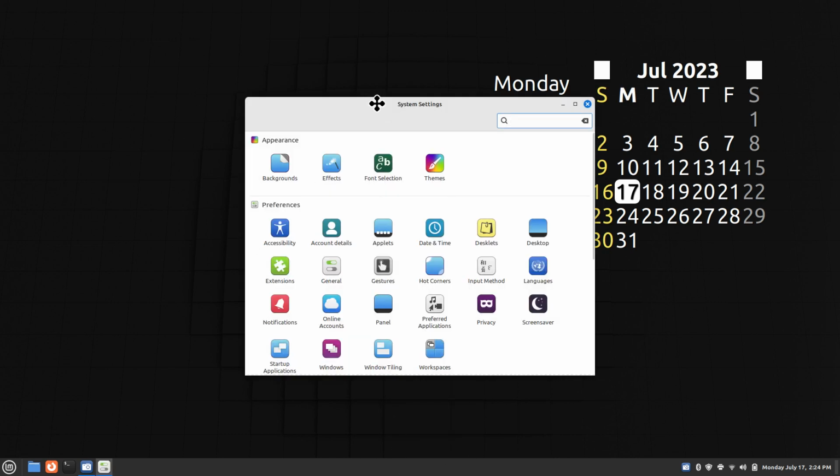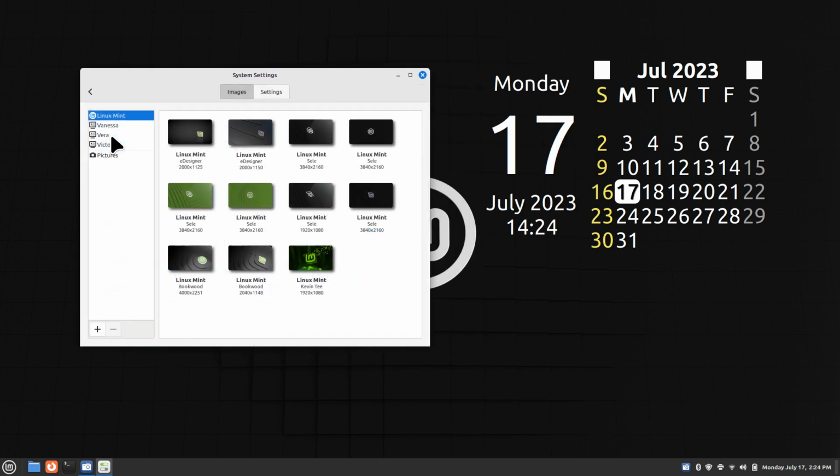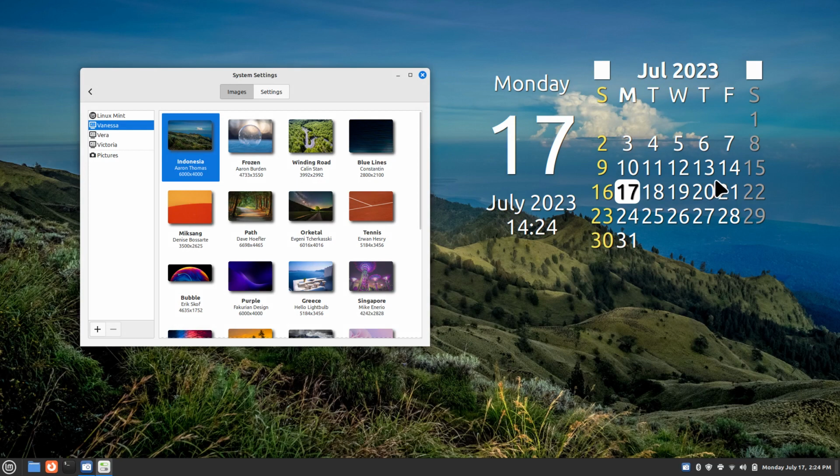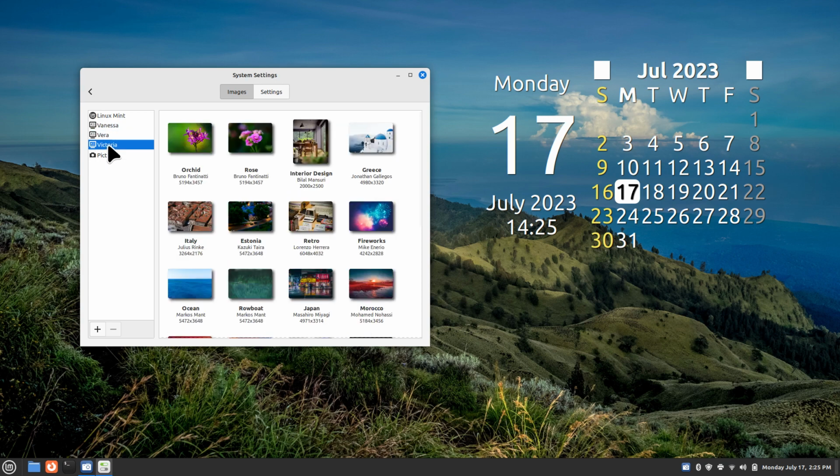System settings. Let me start off here with backgrounds. Some people call them wallpapers. Anyways, backgrounds, wallpapers, whatever you call them, it's the picture that's on the back. I also have some colorful ones. You can see that my calendar is see-through. That's a desk lit. It's normally not here. But I'll point out where it's installed though, or where you can install it yourself. Alright, so different folders.